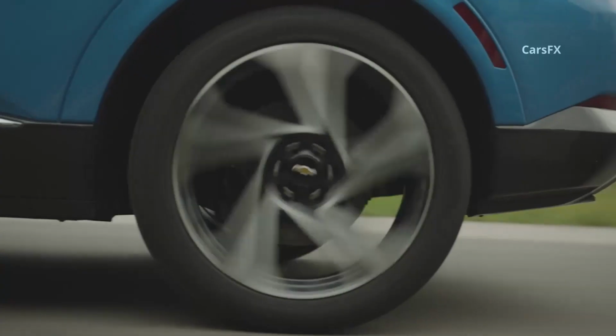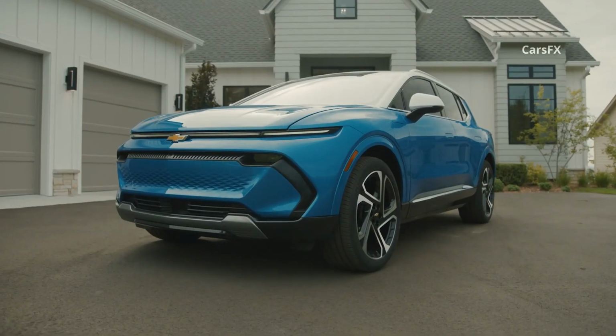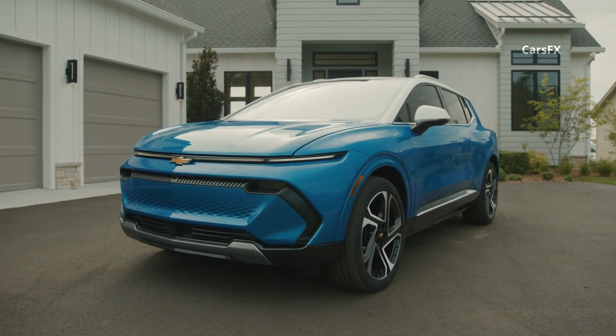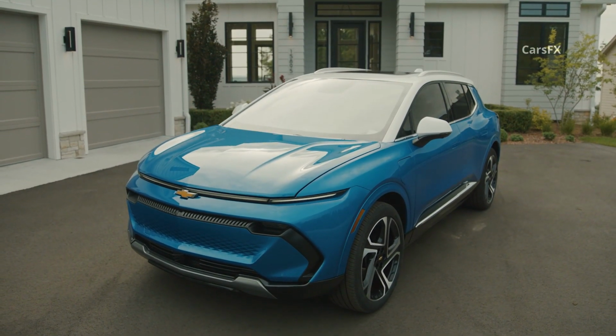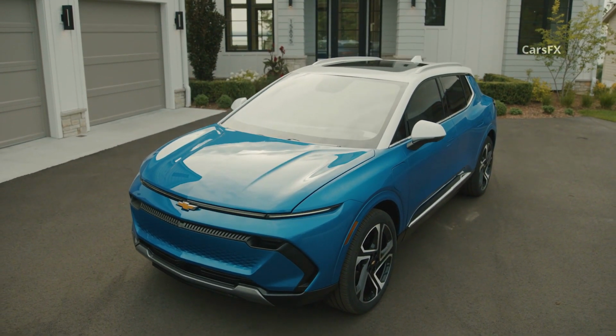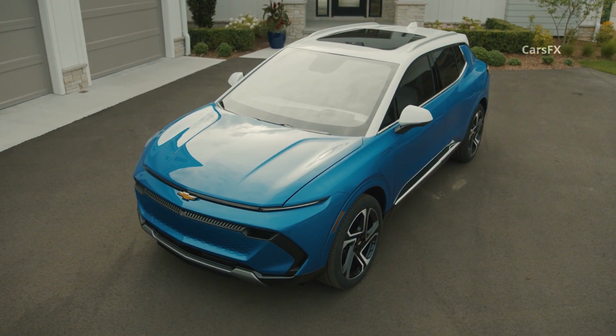An estimated 210 horsepower and 242 pound-feet of torque on the front-wheel drive models sounds quite good, while the all-wheel drive model cranks out an estimated 290 horsepower and 346 pound-feet of torque. Those are some really competitive numbers that should make for reasonably strong acceleration.